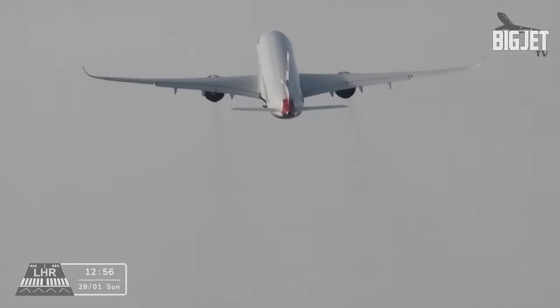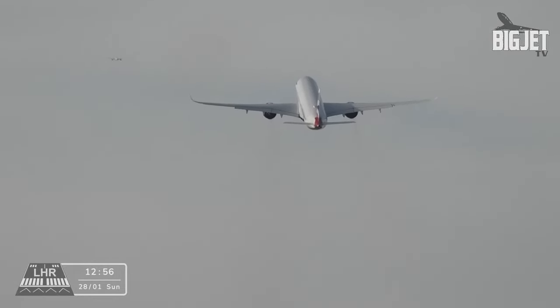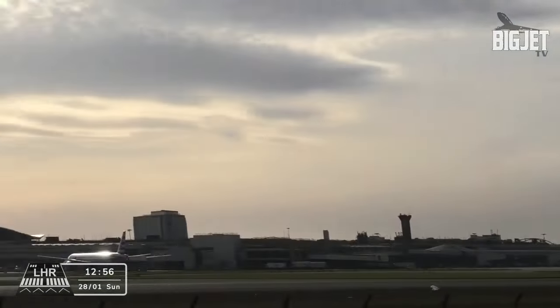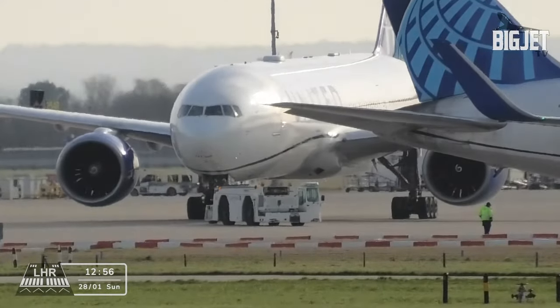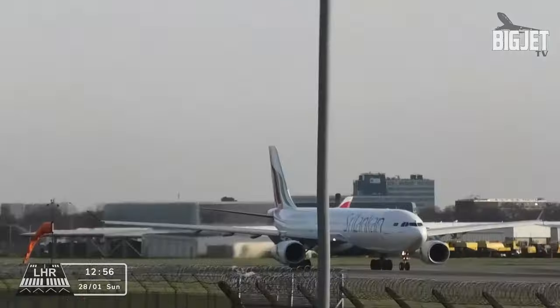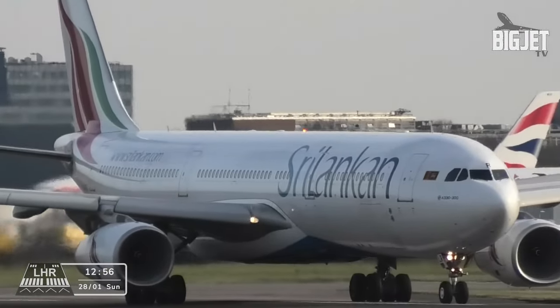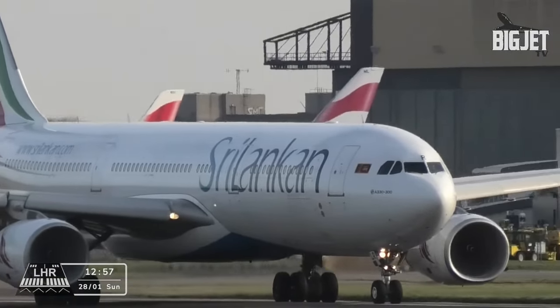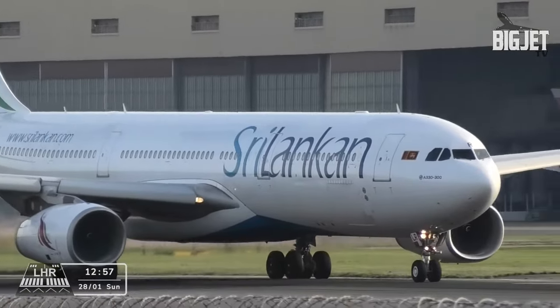Little bit of drift, little bit of drift. Look at that side slip there. Ooh. Oh, triple start. Oh, Sri Lankan. Oh, look at this.